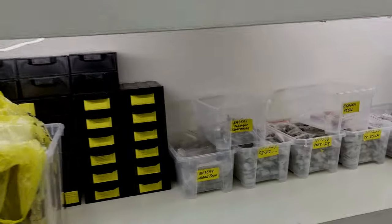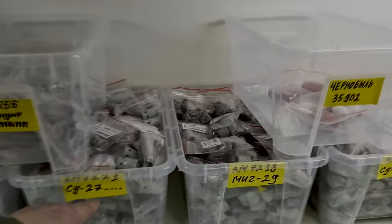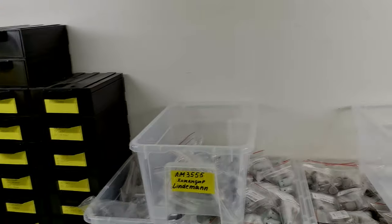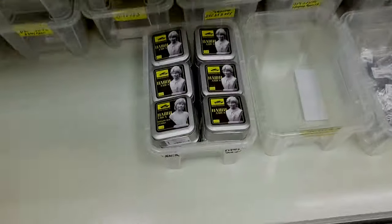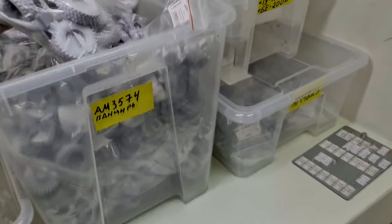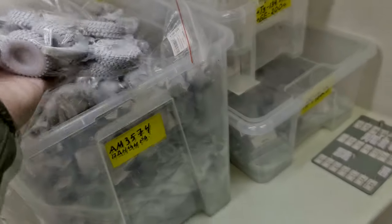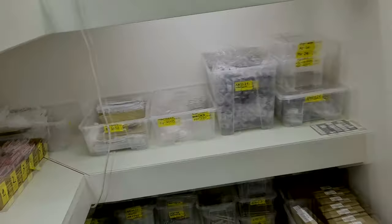There's even more upgrade sets. We don't even know what these are for. It says MiG-29, Su-27. Each time you buy a kit here, I think they give you extras. Yeah, they develop their own extras. And I'm getting some that come with the kit I've ordered. A couple of wheels there. There they are, some wheels for Panzer. Look, they are good as well. They are not crap, are they? They're really good. So Arma Models make their own set.